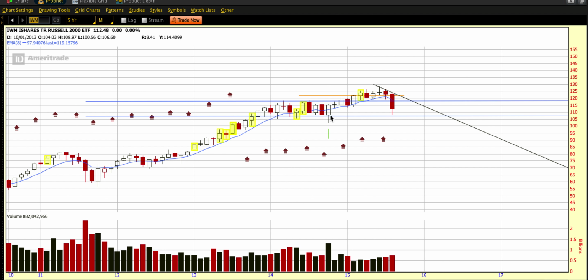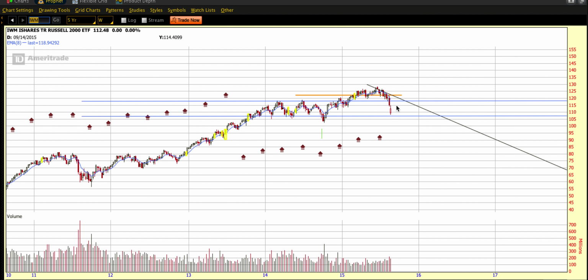So the volume and the torque of this candle was enough to lift us out of 8 or 9 months of sideways action. The volume and the torque on this one is going to have to be enough to get us out of almost 2 years of sideways price action. At least that's the way I look at it. So there's the monthly. Here's the weekly on the Russell and the touch of that blue line.